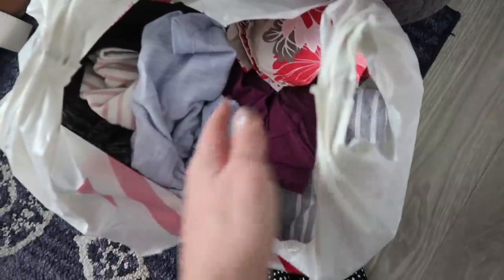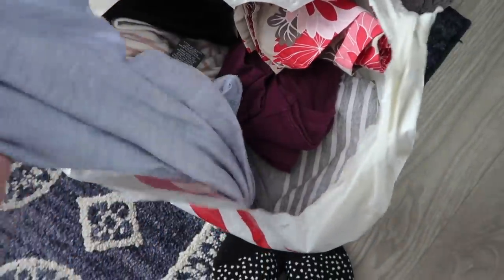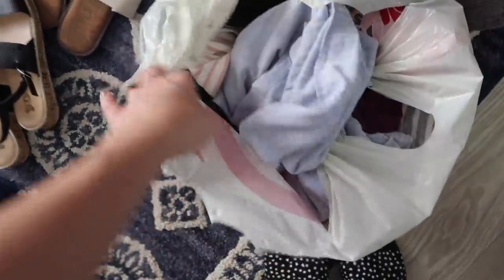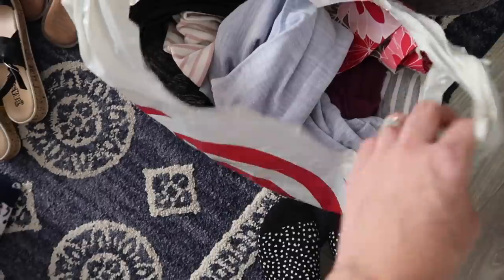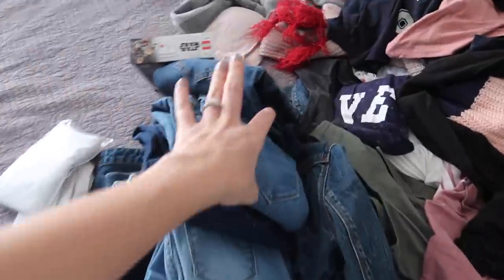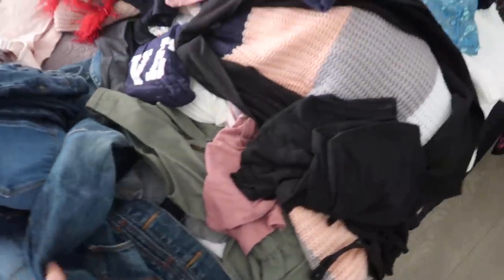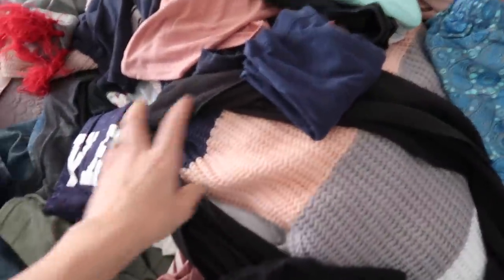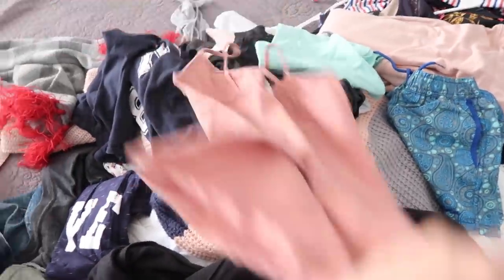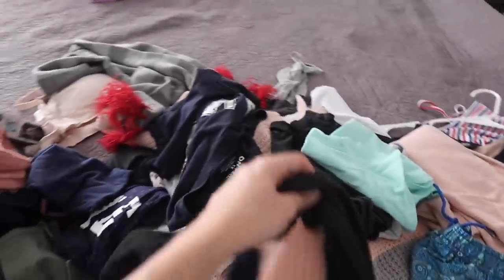This is maternity clothes from when I was pregnant with Layla, and it's just so not my style anymore. I would never wear this stuff, so I'm getting rid of this. I'm gonna donate it. Another mom can probably use it more than I can. And then these are all the jeans that I showed you guys. I have jean jackets in here. I have sweaters, a whole bunch of tank tops that probably would never fit me in a million years anymore. But yeah, this is all of the clothes.